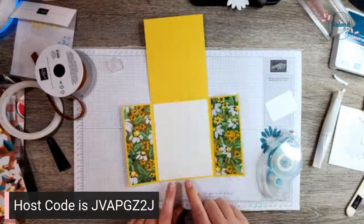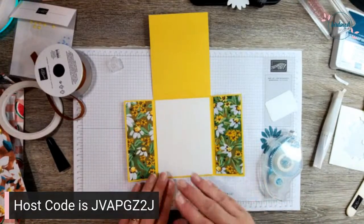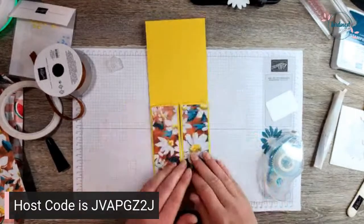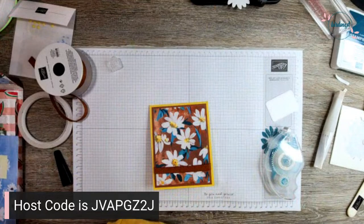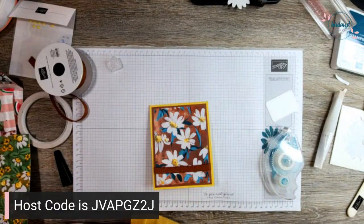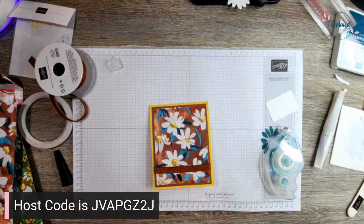There we go. Again, I was just trying to get the line on the bottom lined up so this looks nice and even when you first open it. Okay, so that is going to close like that. That's going to pop over top. Now, I wonder if we could use this piece here. This one won't quite work. So let me just go grab that paper I missed. Just one moment.